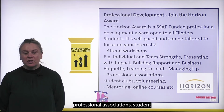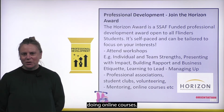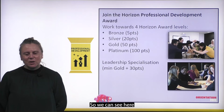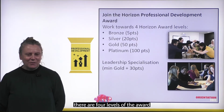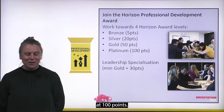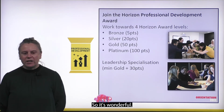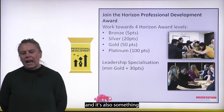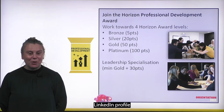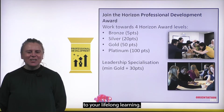By joining professional associations, student clubs, volunteering, getting involved in mentoring, doing online courses, that all builds up those points towards the award. So we can see here, there are 4 levels of the award: bronze, silver, gold, and platinum at 100 points. There's also a leadership specialisation that you can get involved with. So it's wonderful learning experience, builds connections, and it's also something you can reflect on in your resume, LinkedIn profile, and when you're connecting with employers, just to really show that active commitment to your lifelong learning.